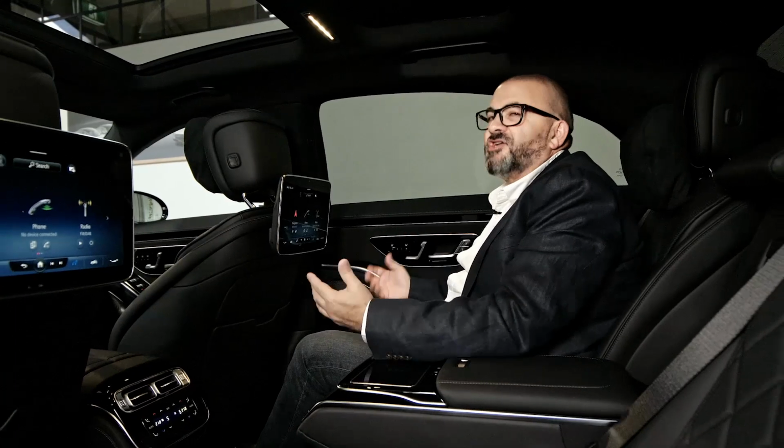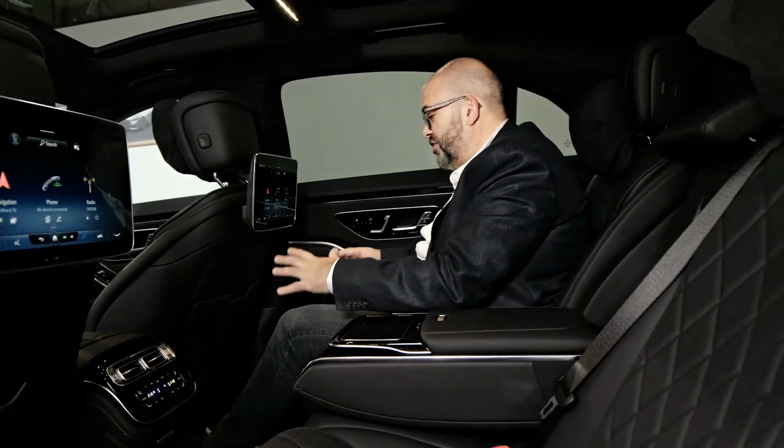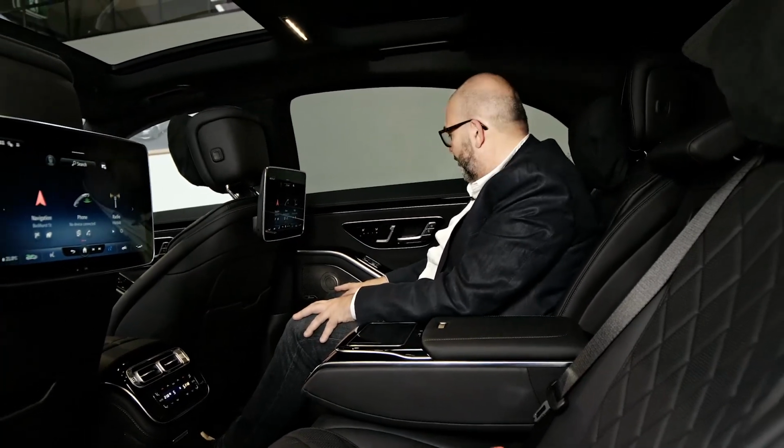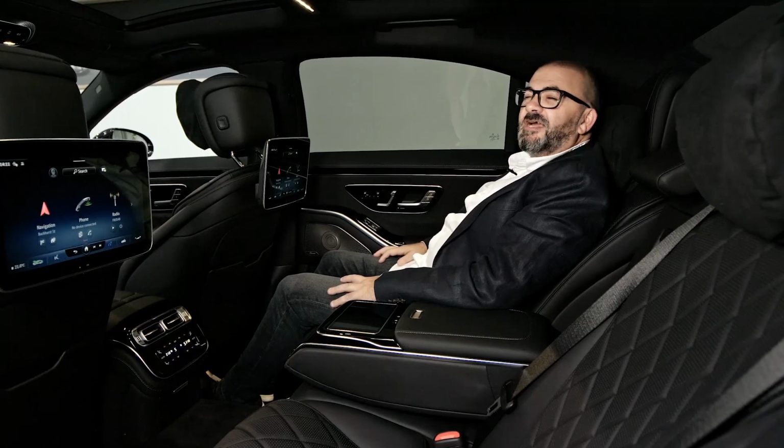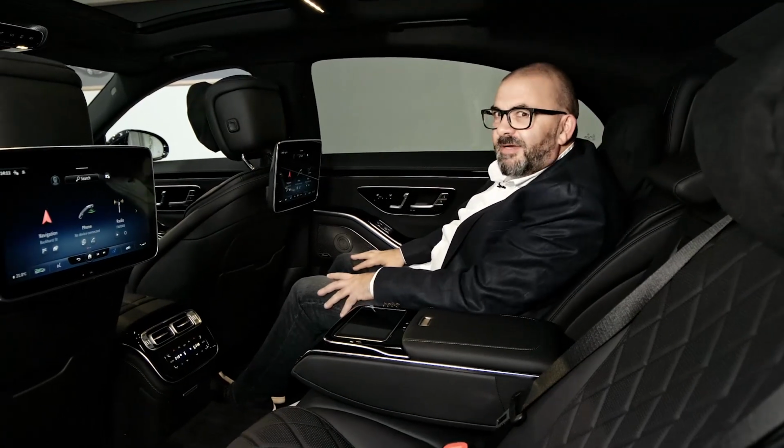Of course, the big attraction of being back here is these seats, which, as you can see, have oodles of legroom, and they recline and slide back and forward. It's one of those cars where it's probably more fun to be the passenger than the driver.